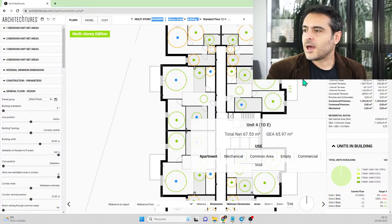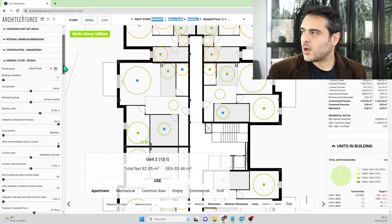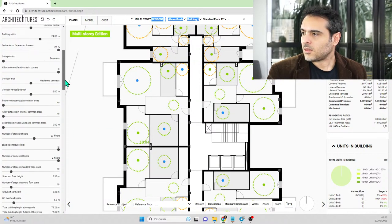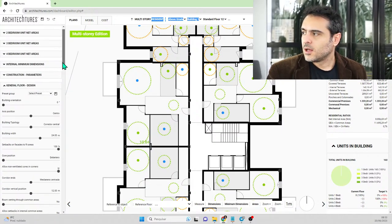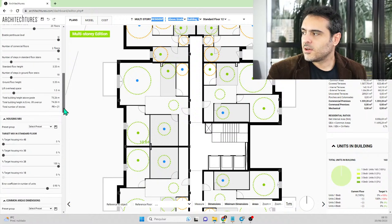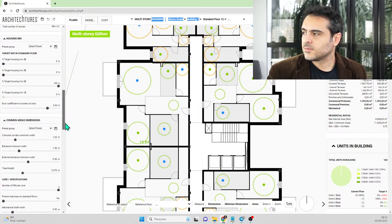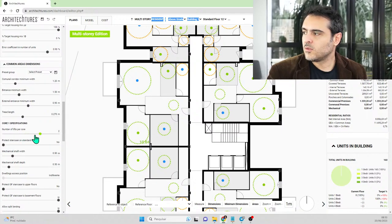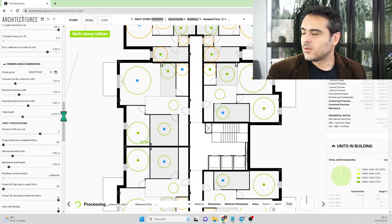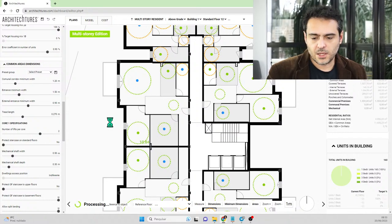Now we can edit more, right? So I want to edit more. I want to change some things. I want to add fewer elevators. I will add two elevators. So where are the elevators here? I will remove this. Okay, we need to wait a little more for the elevator to process. And we can start making some more tests.